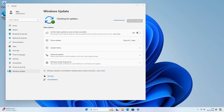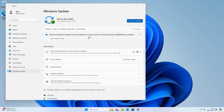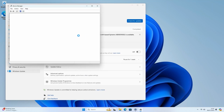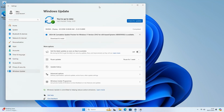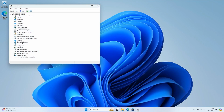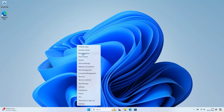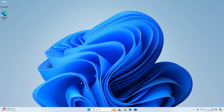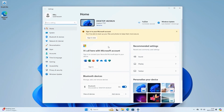let's have a look at Device Manager. And you can see there's nothing missing from there now. So now what we've got is fully functioning Windows 11. Of course, we can actually make it go faster by tweaking it a little bit, but it's just to illustrate that this is how you get Windows 11 installed on any computer.